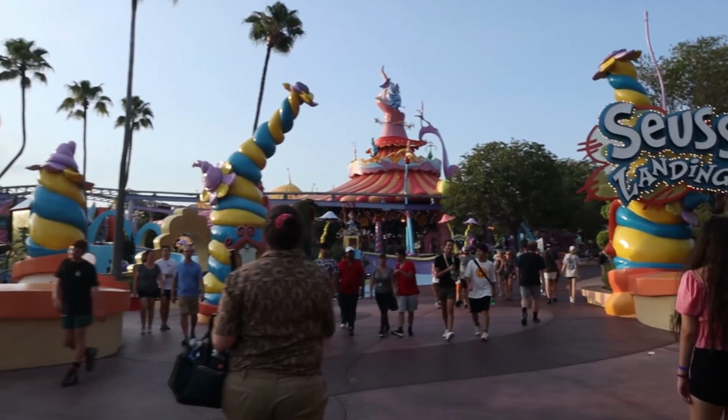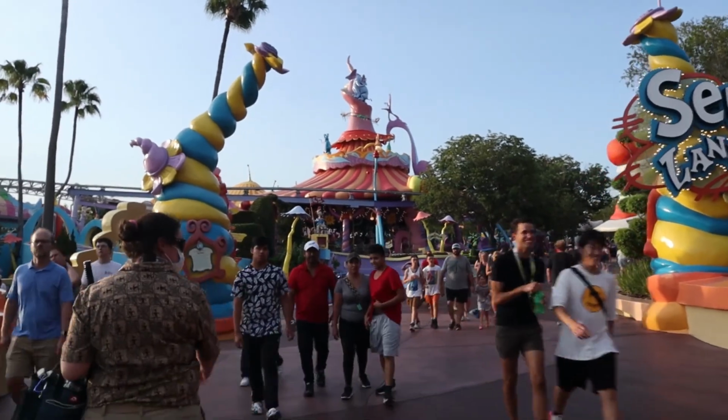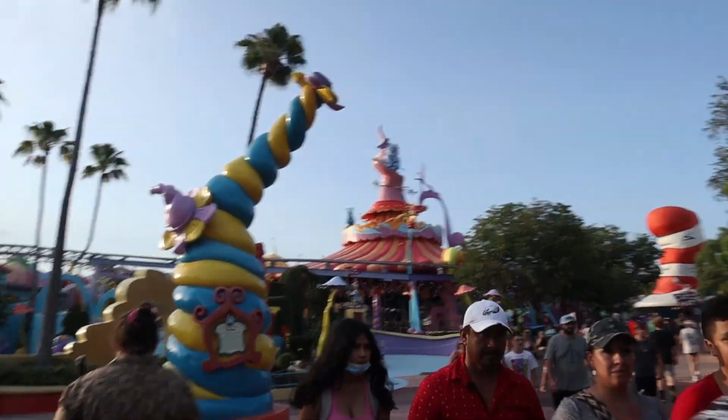We're in Islands now, and we have about 30 to 40 minutes till the park closes, and then Studios is going to be open a little later today. Islands is until 8, I believe, and Studios is until 9. So we're going to see if we can hop on Velocicoaster, get a ride on that, and then head back over to Studios.